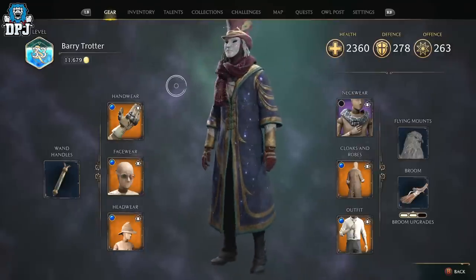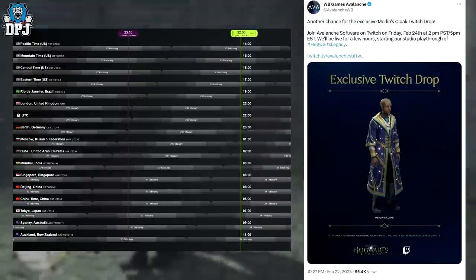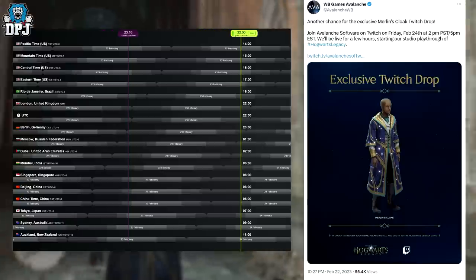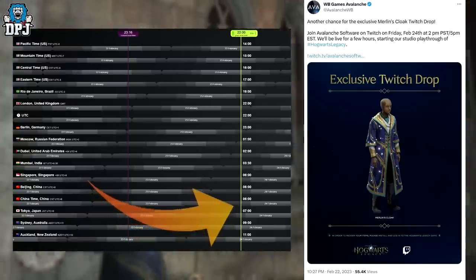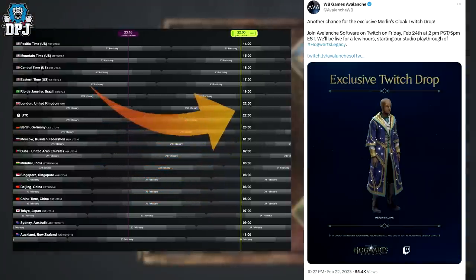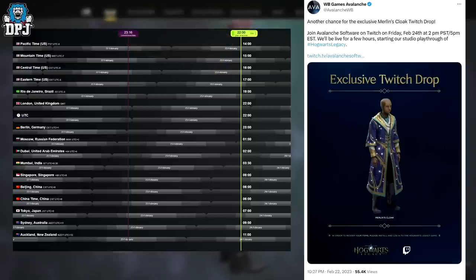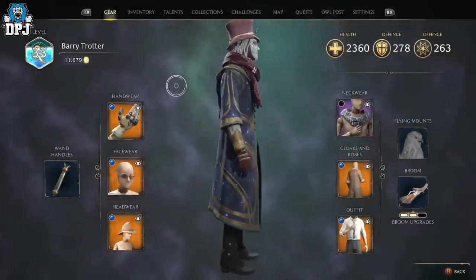They tweeted this out, which you can see on screen now. This is by Warner Brothers Games Avalanche, by the way. Another chance for the exclusive Merlin's Cloak Twitch drop. Join Avalanche Software on Twitch on Friday, the 24th of February at 2 p.m. PST, 5 p.m. EST. And I'll show you on screen exactly where this is in the world, just if you guys ain't from America, as I ain't, so you could get a little confused at this. We'll be live for a few hours, starting our studio playthrough of Hogwarts Legacy. And a Twitch link to where they're going to be streaming this, you'll find also linked down below.